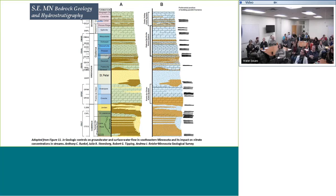Here's a similar conceptual model that the Geological Survey has put out for some of these different hydrostratigraphic units. It's broken down into either aquifer or aquitard, and on the right, those black horizontal lines show where there are preferential conduits. So whether it's conduits in limestones or dolostones, or in siliciclastic units, there's a lot of conduit flow in the Paleozoic section.